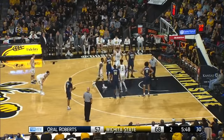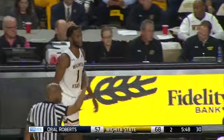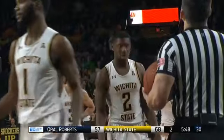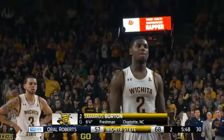What you'd like to see when they set that trap, before the trap gets set, Jamarius is taller than both those guys setting that trap. So look over the trap, and if 2 guys are on you, that means somebody's open. Sure. Pass before they get that trap on you, then the Shockers will have 4 on 3.